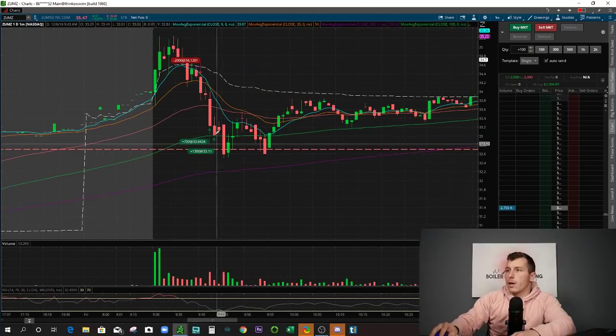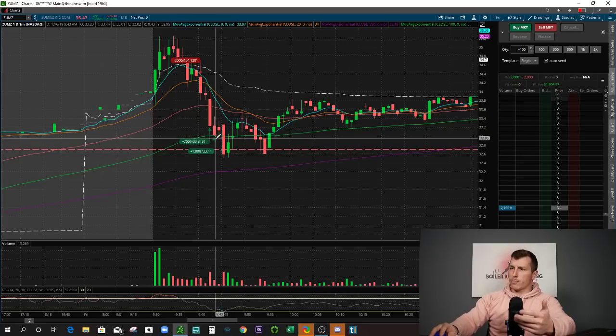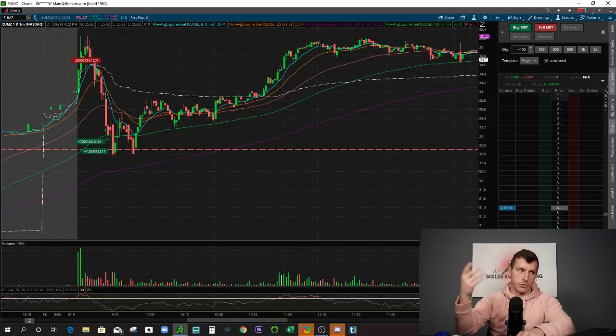So I go short 2,000 shares on this candle, get in at 34.12, hold, and it slams down. So we go from 34.12 all the way down to 33.18. I cover 700 shares at 33.84, and then I cover the last 1,300 shares at 33.11, resulting in a total of $1,500 on that trade. So that results in an ending day P&L of about $2,200.